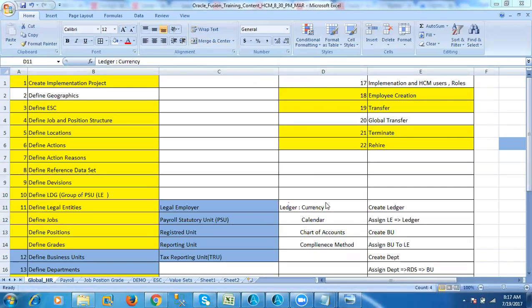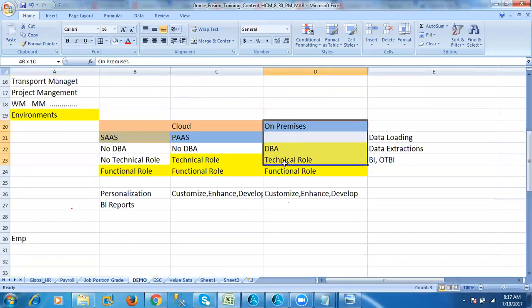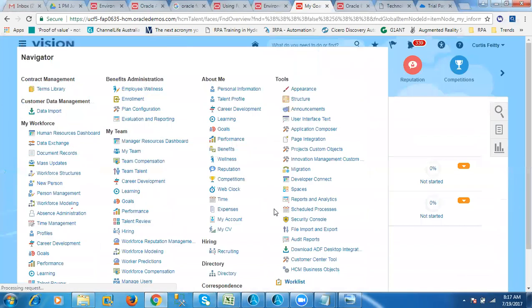Hello? Yes, tell me. Is it mandatory for ADF to learn on Fusion? Yes, Shubhani, this is mandatory when you are in this area. If the client is going for an on-premises environment or PaaS environment, then we have to develop new pages. For example, when I'm going to hire an employee, Fusion is 100% ADF. Fusion applications front-end is developed 100% using ADF, JDeveloper.